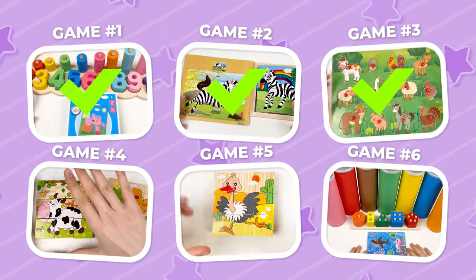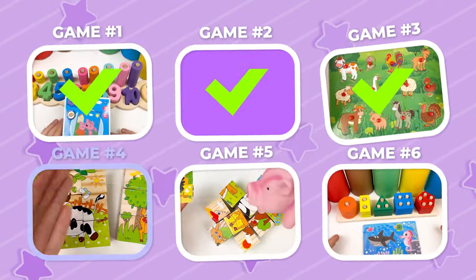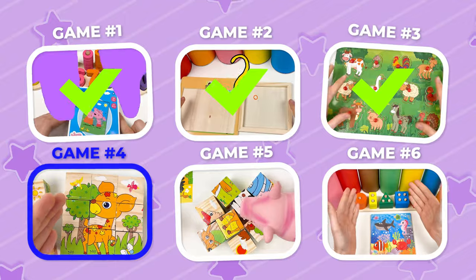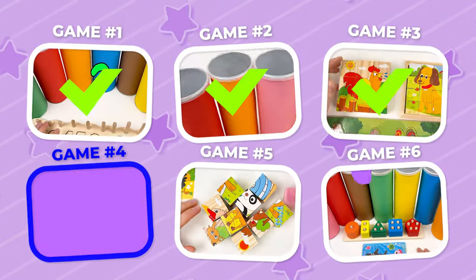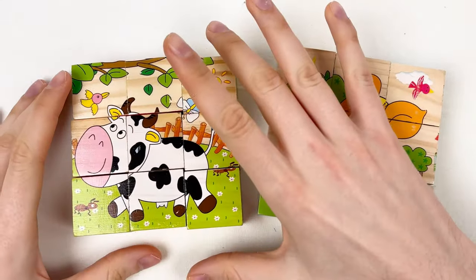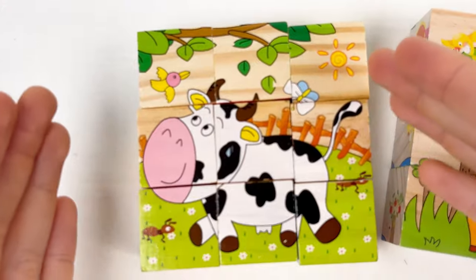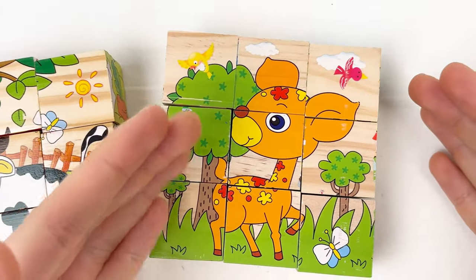Amazing! We just completed game number 3. And here we have game number 4. It's time to play and solve it. Let's go! And today we're gonna solve the cow puzzle. And after the cow puzzle, we're gonna solve the baby deer puzzle.